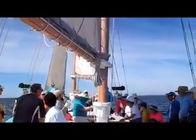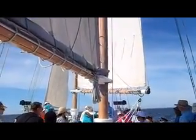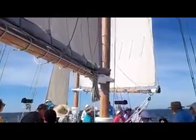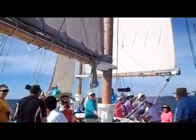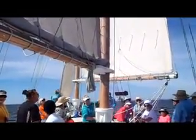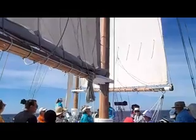Watch your hands. Boy. In a bad spot. There she goes. Wing and wing. Coming up. A little more. Let her out. Wing and wing. Right. There she goes. Very dangerous because people up there can mess around and not pay attention and get in the way of that. It can go back anytime it wants to.